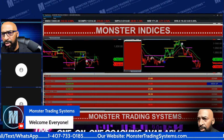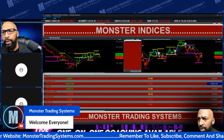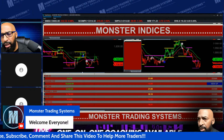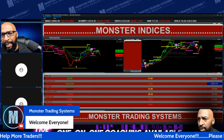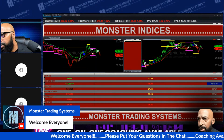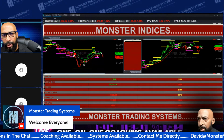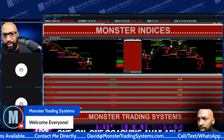Monster indices. So here's the Dow. On the 240, red candle, the NASDAQ. But what I want to show, there's the Russell here. So nothing there. Really looking for shorts. The Nikkei. Let's go to the short. So Nikkei, no sell short signal yet. That could come soon. So keep an eye on the Nikkei and the FTSE right here. No sell short signal yet.